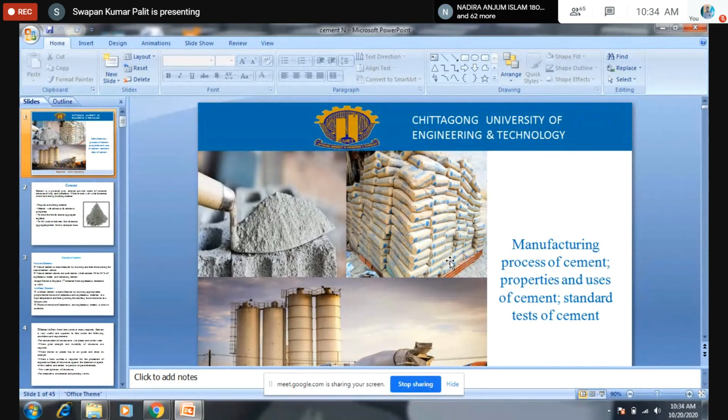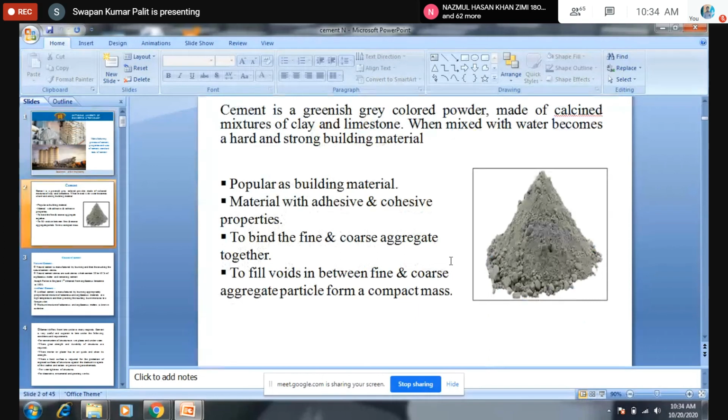Okay, let us start. What is cement? Cement is a greenish gray colored powder made of a calcined mixture of clay and limestone. When mixed with water, it becomes a hard and strong building material. Without water, cement cannot react and cannot bind other material. Water and cement, by giving reaction, bind the inert material.